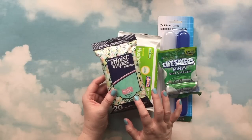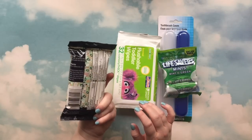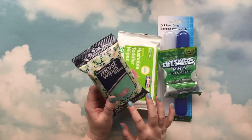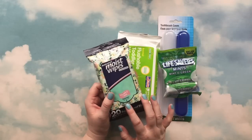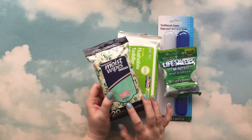These are great too for cleaning off your tray table. I know you don't want to look like a weirdo on the plane, but the tray table really has the most germs on the plane. You would think it would be the toilets, but no, they've done studies. It's actually the tray table. So yeah, wipe it off. Don't feel weird. You probably won't see the people you're sitting next to ever again in your whole life.